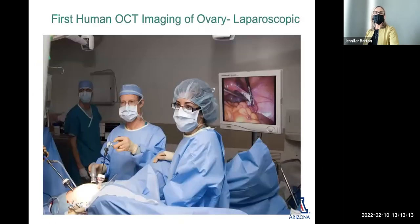Now, we don't want to do it this way, because if you do it laparoscopically, actually we have done this, but it isn't any good for screening. Can anybody guess why this is not an appropriate screening procedure? Right, it's a surgery. You have to go under anesthesia. It's a very low risk, but it's not zero risk. And it's uncomfortable, and there is some recovery time.